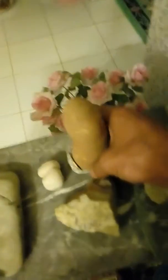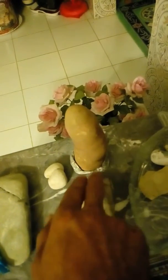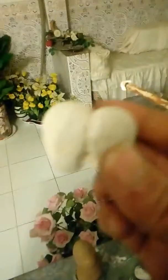I'm gonna make a silver stand. I'm using now some silver paper, but I'm gonna make an actual silver stand so it can stand. Found some little balls. This is all, it looks like a butt.